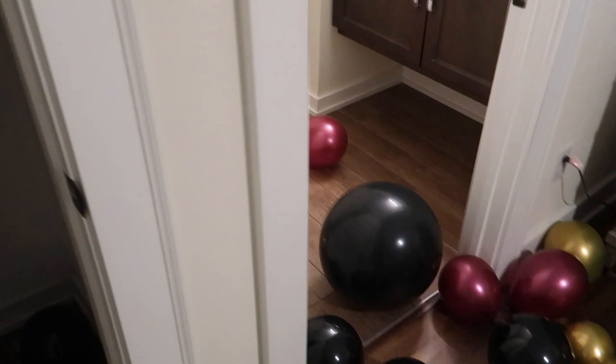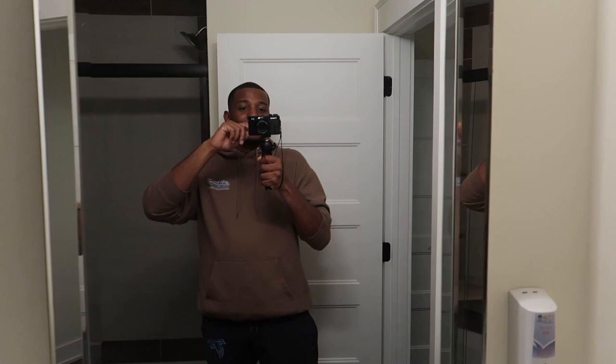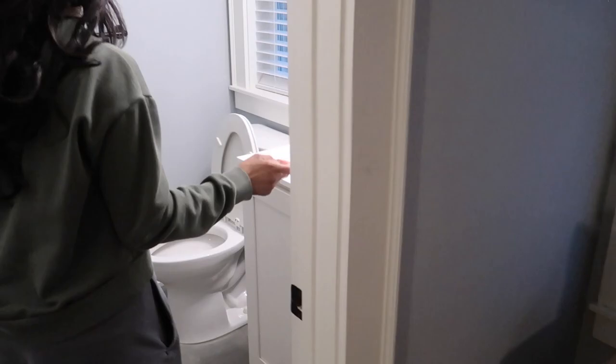This might be one of my favorite additions right here. Boom! Come on now. That's it, it's me, of course. I'm about to fall over the balloons. This is my shot. Some of our rooms already have door tags, as you all can see. We have a shower combo over here as well.